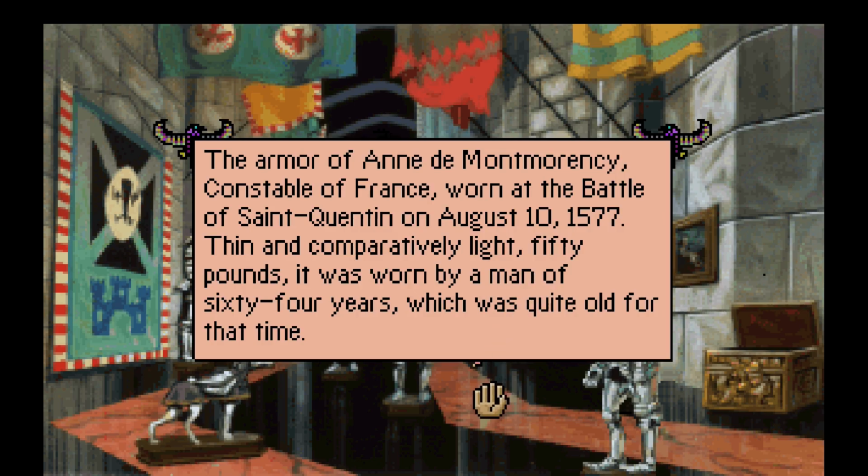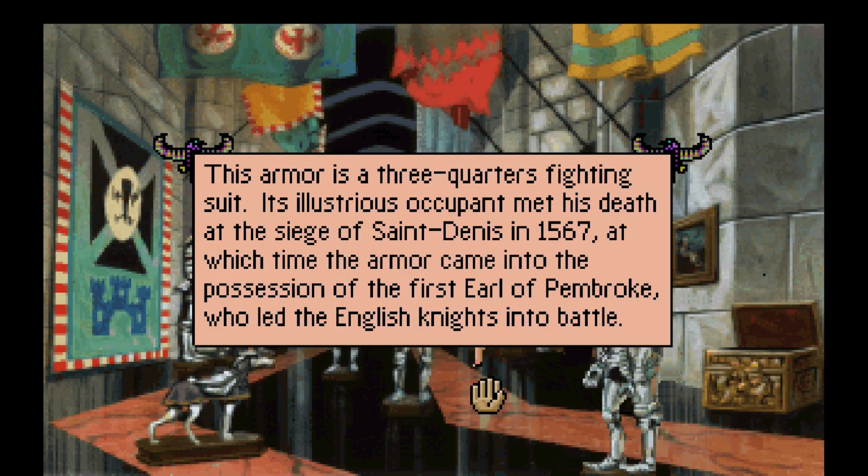The armour of Anne de Montmorency, Constable of France, worn at the Battle of San Quentin on August 10, 1577. Thin and comparatively light, 50 pounds, it was worn by a man of 64 years, which was quite old for that time. This armour is a 3/4 fighting suit. Its illustrious occupant met his death at the Siege of Saint-Denis in 1567, at which time the armour came into the possession of the first Earl of Pembroke, who led the English knights into battle.